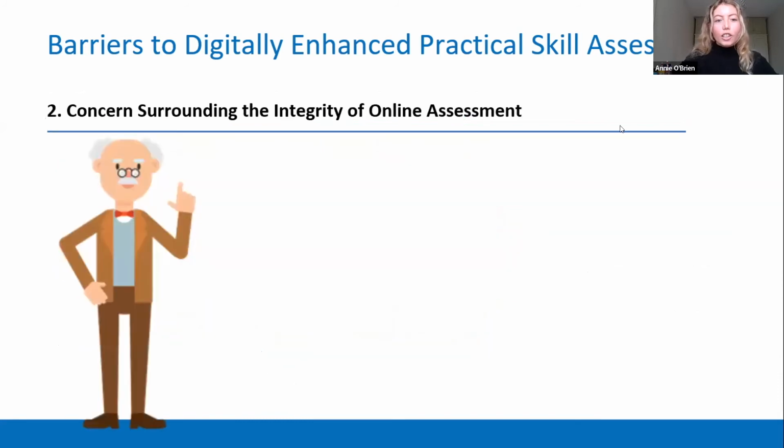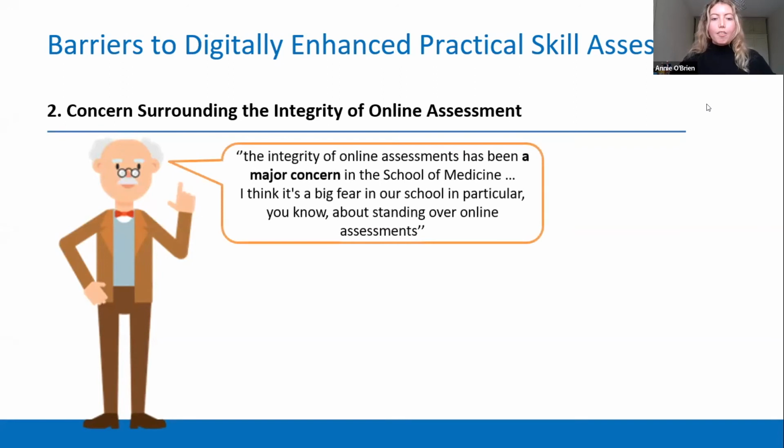And then concern around the integrity of online assessment. And I think this was really striking across the participant, the staff voice, as well as the student voice. So one staff member said, "The integrity of online assessment has been a major concern in the School of Medicine. I think it's a big fear in our school in particular, about standing over online assessments."